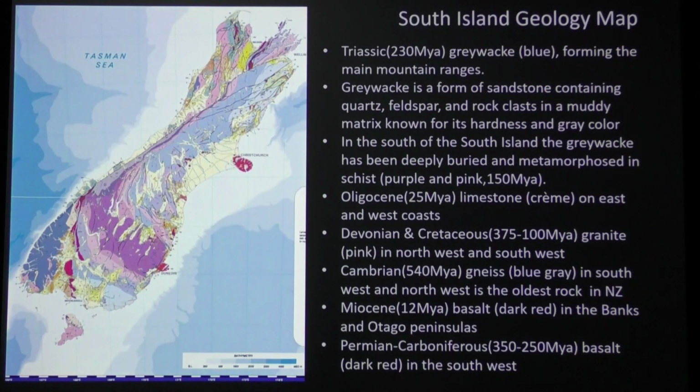Okay, moving on. This is a geological map of the rock in the South Island. The talk is going to be almost all about the South Island, so that was the trip that we took, just on the South Island.